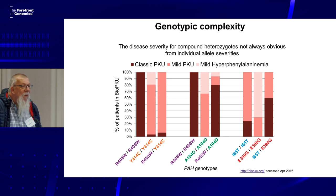The group on the right, I think, is the most troubling, though it shouldn't be surprising. In this case, the compound heterozygote is worse than either of the homozygotes. It just reminds us that enzyme structure and function isn't a linear combination of the variants that went into it.